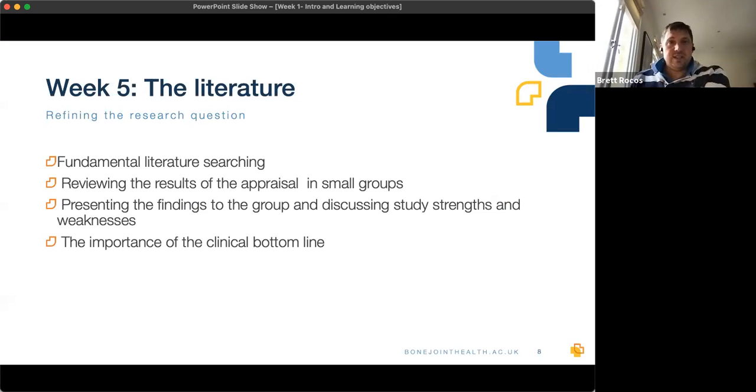In week 5, we then start turning our attention to the existing literature. Now, I can hear all of you yawning already, but let me tell you that fundamental literature searching and appraising the literature is absolutely key. Unless you know where we've been and what we already know, you can't, for an instant, talk about where you're going to go in future. So we'll talk about how we search the literature using the databases. We'll talk about how we review the literature and how we tell how good or bad a particular paper is.